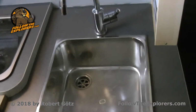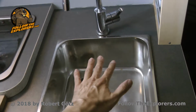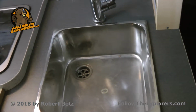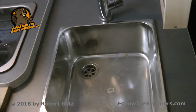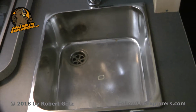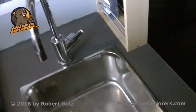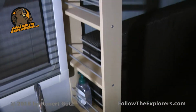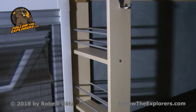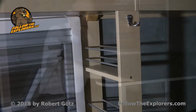The other brainless thing, look at this small size sink. Just put my hand in so you get an idea. It's impossible to wash anything bigger than cups or plates. If you have a pan or something, it's impossible to wash it there. I tried it, it's not possible. Also here we have the open storage area where everything can fall out. Not a good idea for off-roading.